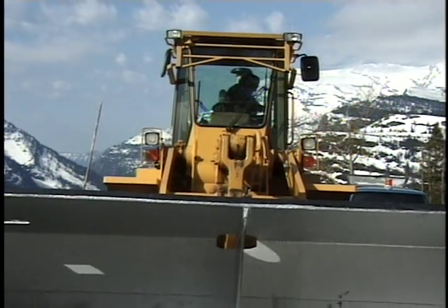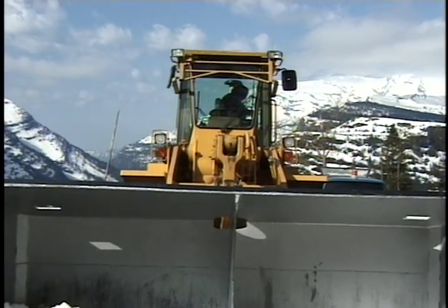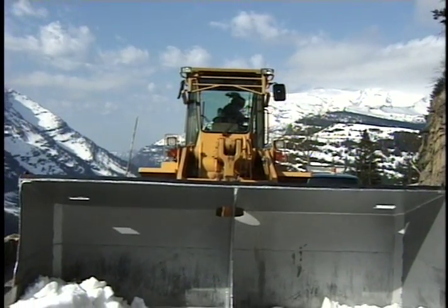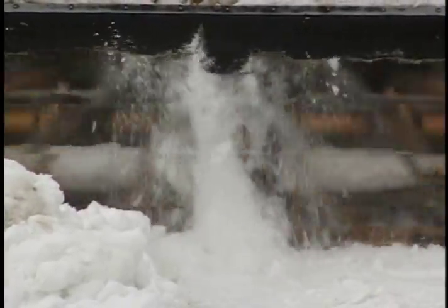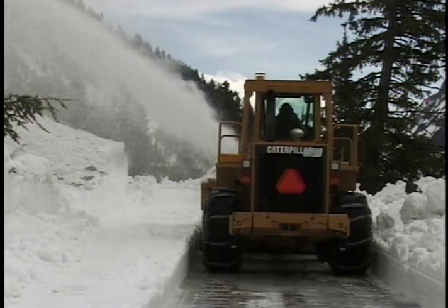The loader has a huge bucket that can remove 8 yards of snow, about the size of a Volkswagen Bug, with each scoop. But the loader is more efficient where there's rocks. You get rocks into the reels of the rotary, it'll break the shear bolts on it, and it breaks down then. So in the rocky areas, we use a loader more. Finally, the rotary is brought in to scrape aside the remaining snow, revealing pavement that hasn't been seen since last fall.